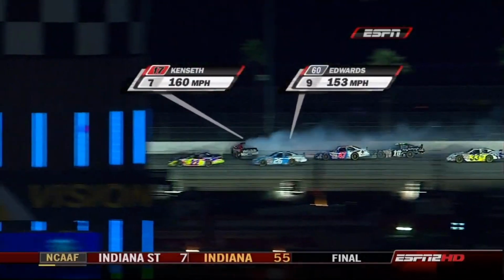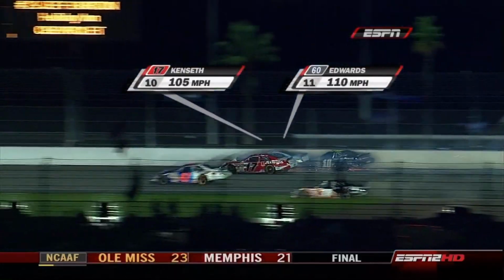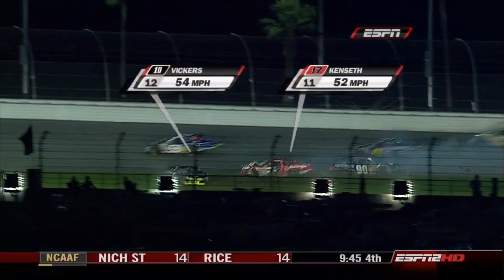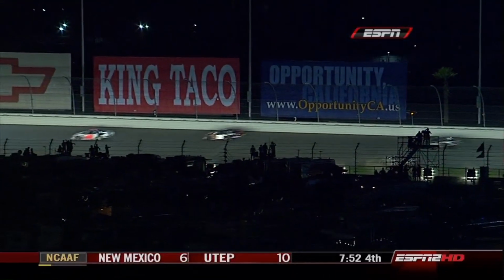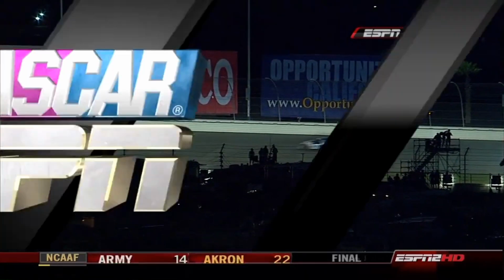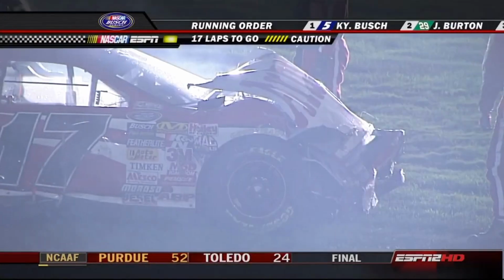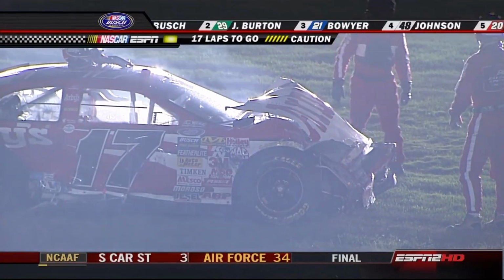These guys were going for it. They were four wide. Pandemonium breaking loose on the back straightaway, and the big one happened. Looks like it took out about four cars here. There's 20 laps to go, and these guys are trying to get in position for a good finish. Carl Edwards was just sailing by on the high side, minding his own business, and suddenly with the contact, he ends up getting the 17 car in his left front fender. And of course, the 10 car right behind him ends up barreling into the back of this 60 car. So damage on the front and the rear, and that's what happened with the front end of Matt Kenseth's car.